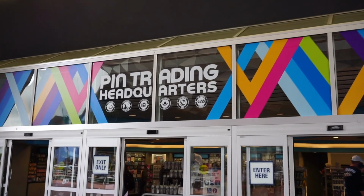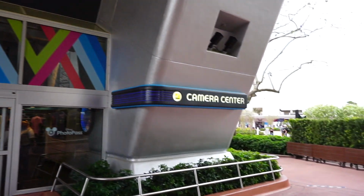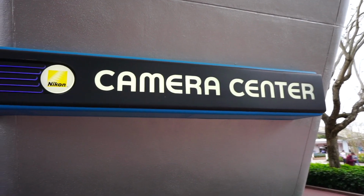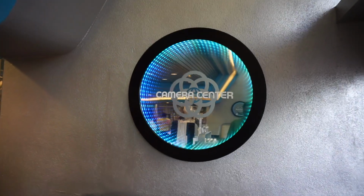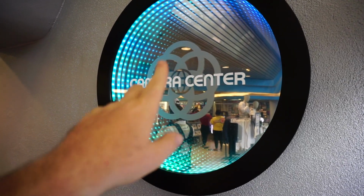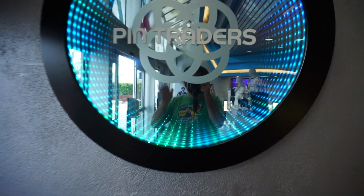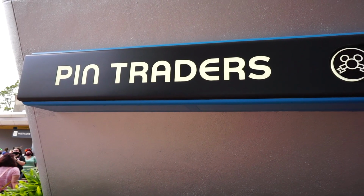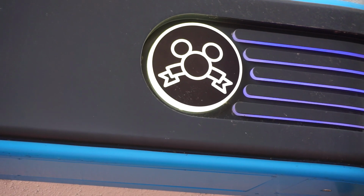On the opposite side now, this has transformed into the pin trading headquarters. They've also added some colorful designs on the windows, and the Nikon camera center got an update on its sign as well, which is home to Disney's Photo Pass, but it's also where you can get some pin trading. And check that out. They added the old Epcot logo back on the camera center sign here on the inside, as well as pin traders. Pin traders got an update as well. And this sign also got updated. They added pin traders to it, and look at that. The little Mickey Pin Traders logo is on there.